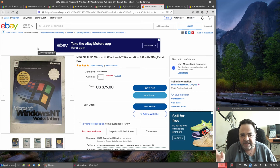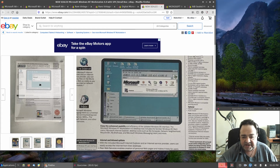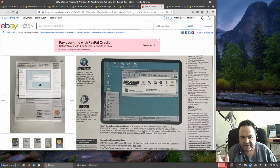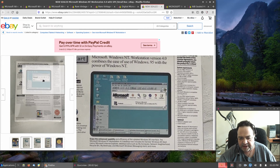Now, when you get to Windows NT 4, you can easily find box copies well under $100. Sometimes you can find them for a little less, but this isn't too bad. And NT4 has the Windows 95 interface. It's still very old by today's standards, and the hardware you can run it on is vintage from 95 to about 99. After that, the hardware starts to get a little too new for this version of NT. But it's still possible. You just have to realize that things like USB support don't really exist in NT4.